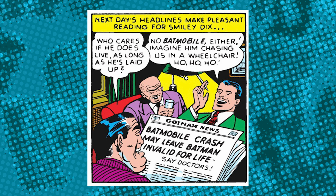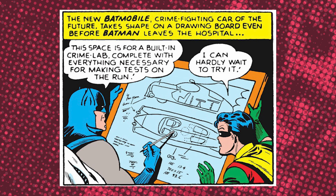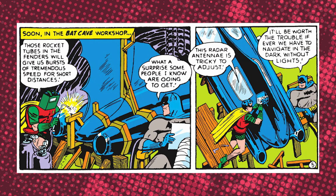So the news the next day says, Batmobile crash may leave Batman invalid for life, say doctors. And they're laughing about how he's going to have to chase them in a wheelchair, which is very mean, but he is their archenemy, so it makes sense that they'd be happy about it. But Batman and Robin work on the car in costume, for what it's worth.